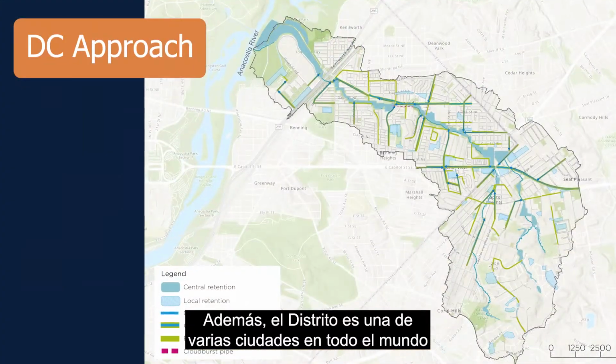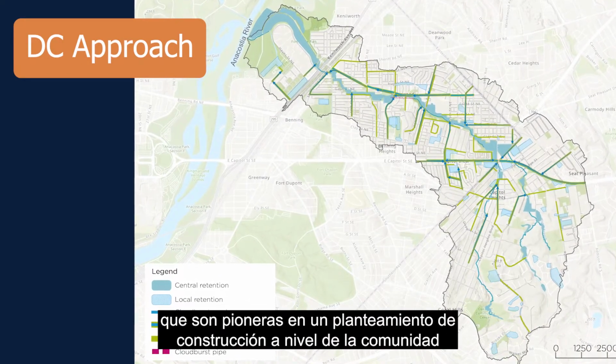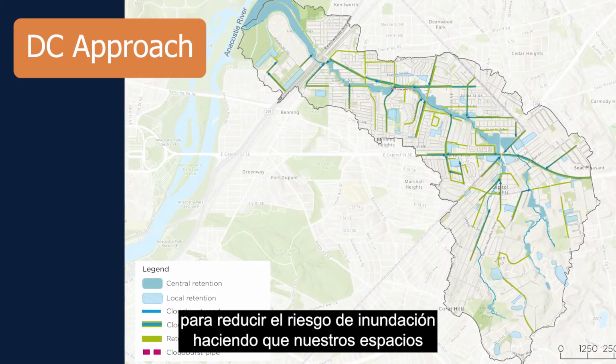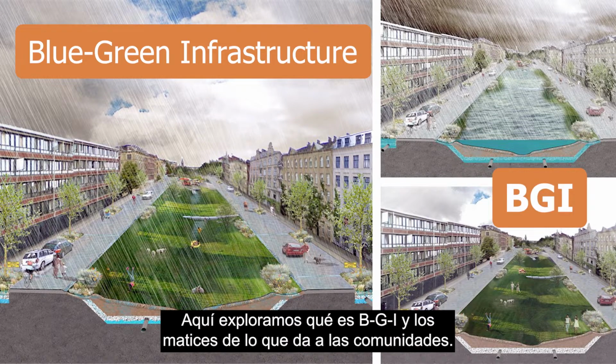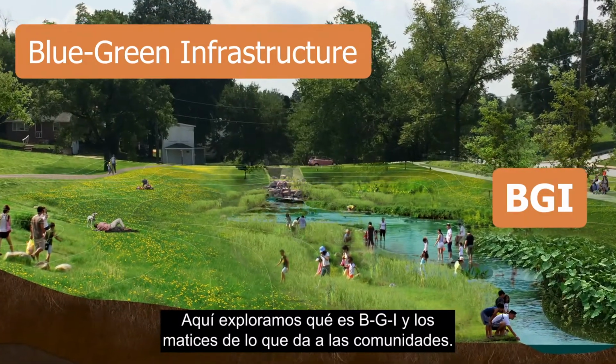Additionally, the district is one of several cities around the world pioneering a community-level construction approach to reduce flood risk by making our public spaces more accommodating to rain and floodwaters. This approach is called Blue-Green Infrastructure, or BGI. Here we explore what BGI is and the nuances of what it offers communities.